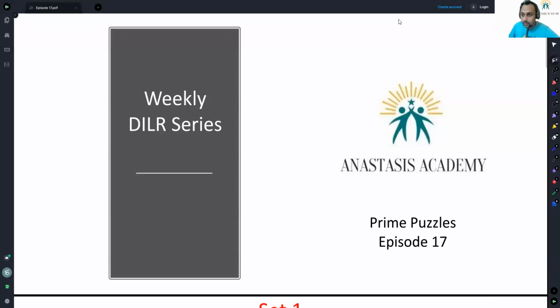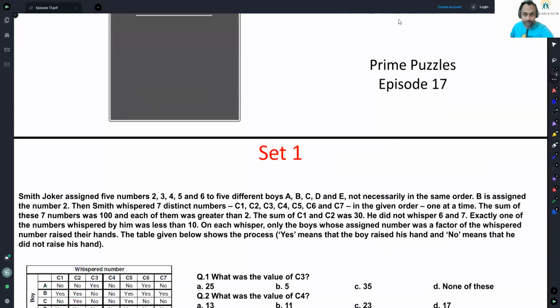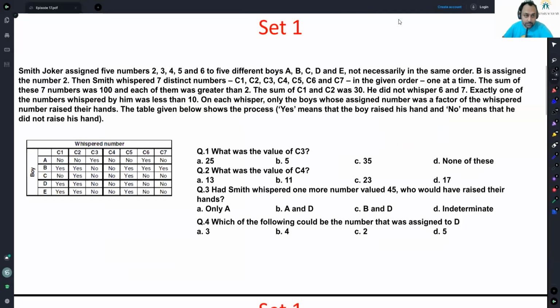Let's look at the solution of episode 17. Smith Joker assigned 5 numbers 2, 3, 4, 5, 6 to 5 different boys A, B, C, D, and E, not necessarily in the same order. B is assigned the number 2.